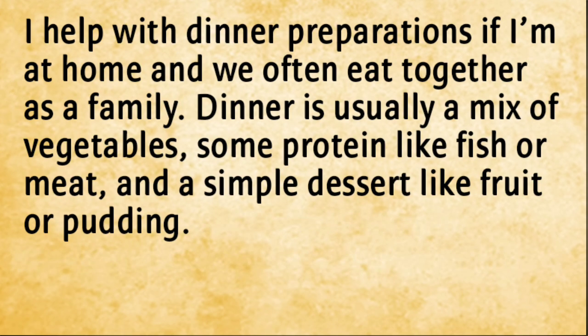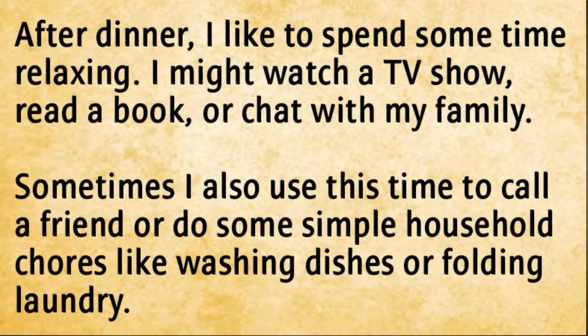I help with dinner preparations if I'm at home, and we often eat together as a family. Dinner is usually a mix of vegetables, some protein like fish or meat, and a simple dessert like fruit or pudding. After dinner, I like to spend some time relaxing. I might watch a TV show, read a book, or chat with my family. Sometimes I also use this time to call a friend or do some simple household chores like washing dishes or folding laundry.